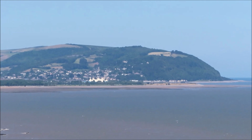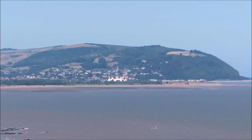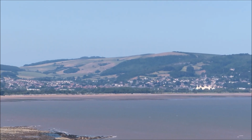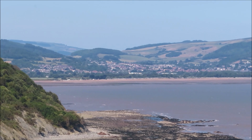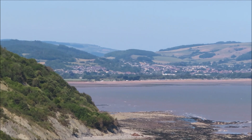Butlins at Minehead there, zoomed into. And West Somerset Railway Station is right in the middle of the picture now. Sadly no steam to be seen for a while yet.